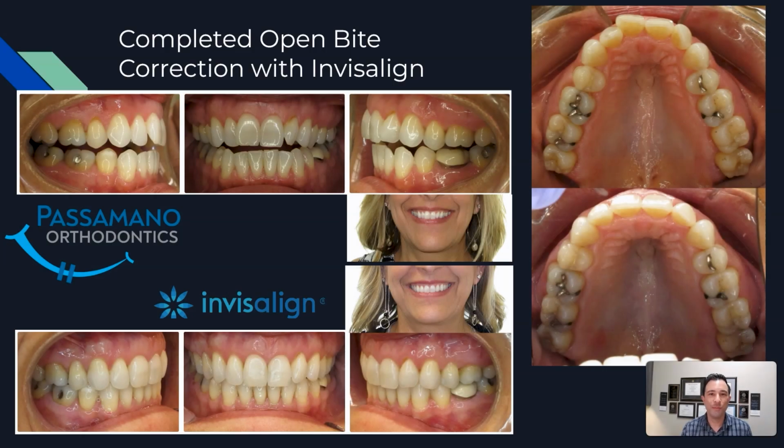Let's do a quick treatment recap for this patient. We have a complete open bite on the left, right, and center. This was caused by constriction of both the upper and lower jaws. The treatment for this is to expand and widen to get the teeth back to where they used to be. You can see on the right maxillary photo how much nicer the expanded arch is. Then we went ahead and expanded the lower arch to fit with the upper. And that's how we close the open bite.